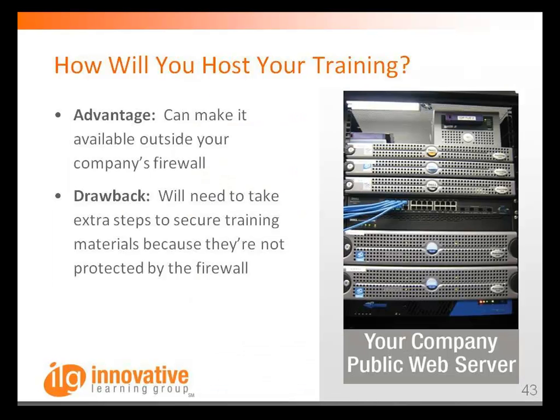So if you host your training from your company's public web server, this means you'll be making it available outside your company's firewall, and that means then you'll be able to get training to external users like customers or partners, which is a good thing. You might need to do that sometimes. What might be the drawback, though, of hosting from your company's public web server? One thing, you'll need to take extra steps to secure the training materials because they're not protected by the firewall. But most learning management systems can provide security as a part of the learning management system to overcome this drawback.